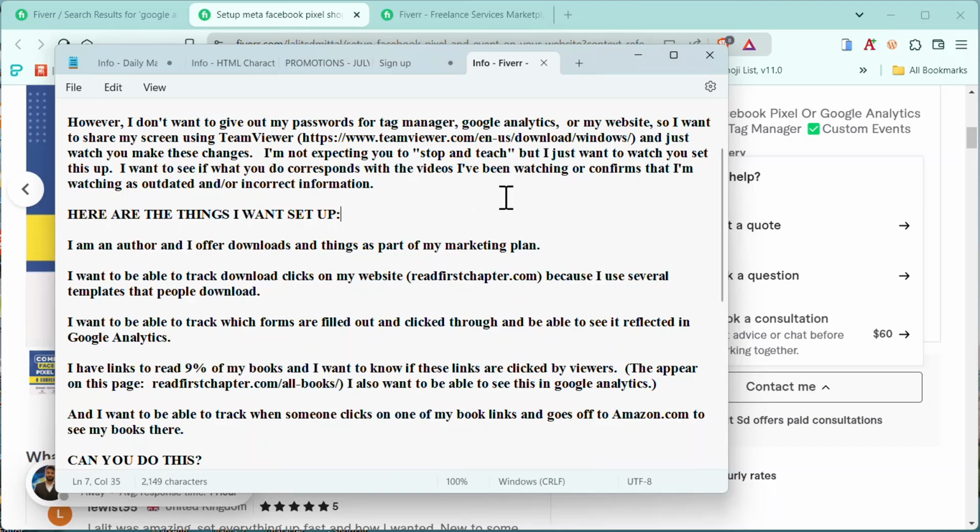It turned out that the changes that I had wanted were so much more complicated, and there was an issue with an ad blocker. There were some plugins on my website that were blocking things. So the man that I chose, he was familiar with all of it, and he was able to fix everything and get everything up and working.